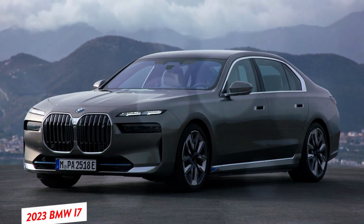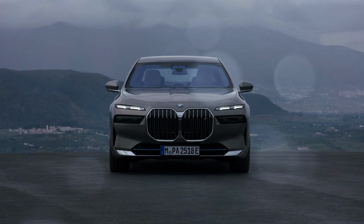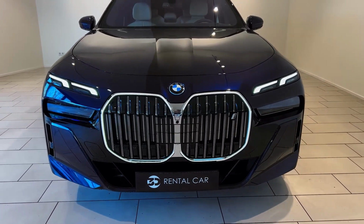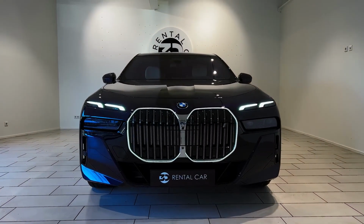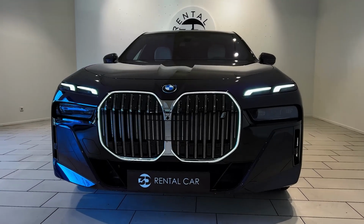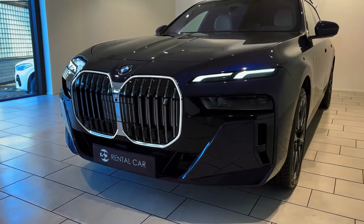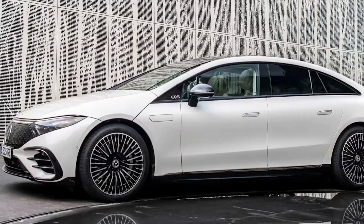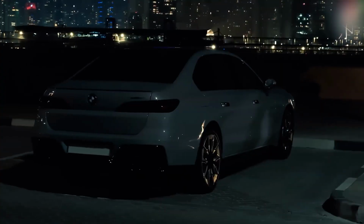The 2023 BMW i7, a luxury electric sedan shaping the future of mobility. This remarkable automobile combines the elegance and prestige of the BMW 7 Series with the sustainability and efficiency of electric power. Competing with other luxury electric sedans like the Tesla Model S, Porsche Taycan, and Mercedes EQS, the i7 is raising the bar for electric vehicles.